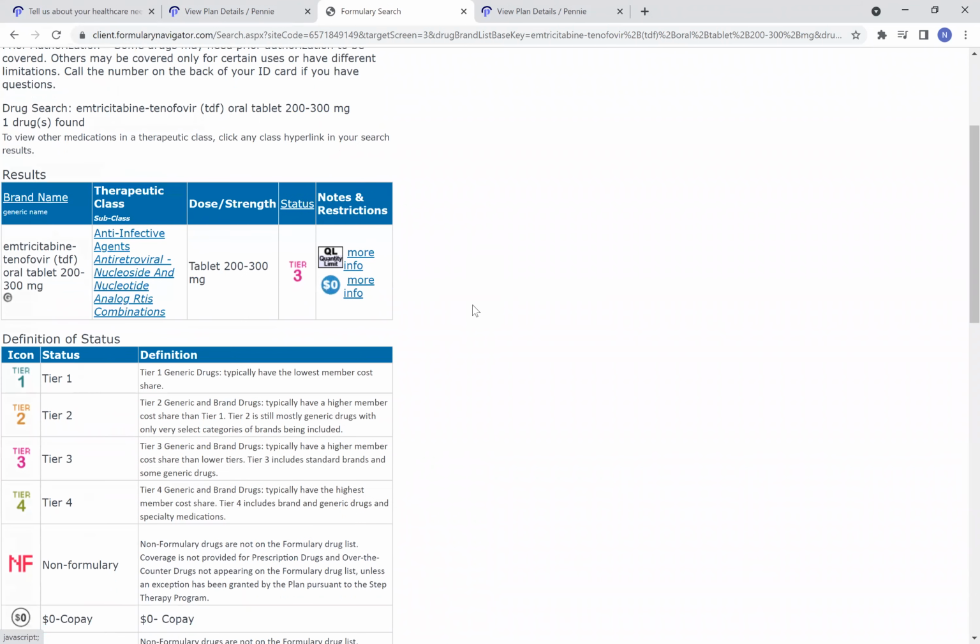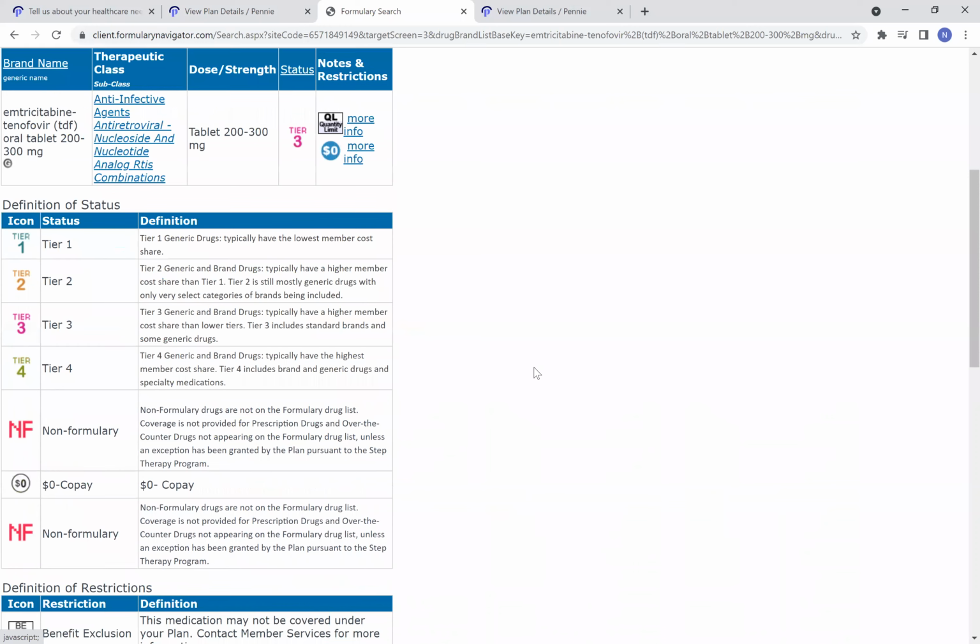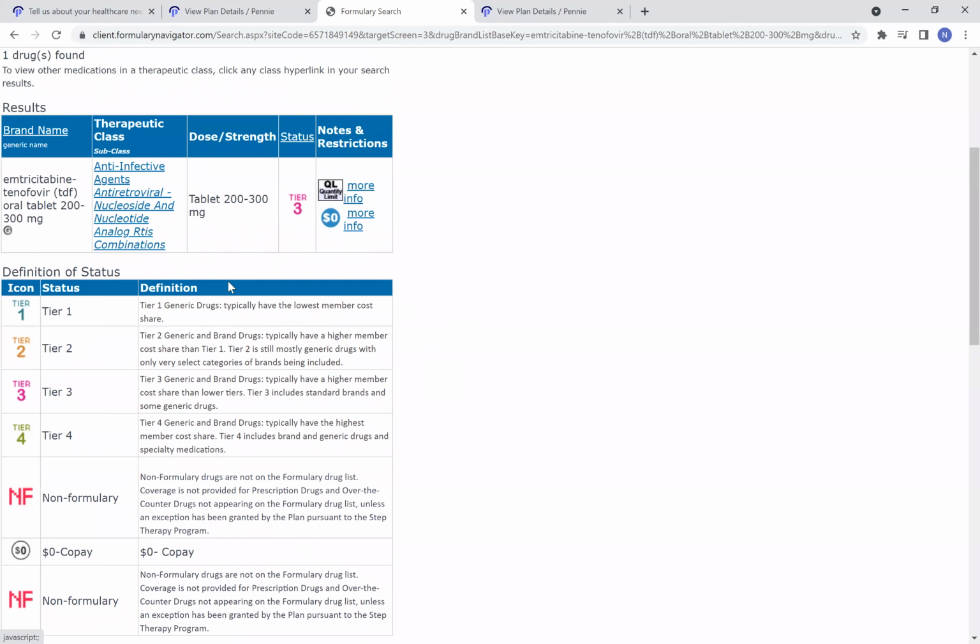Underneath this health plan, it has the generic name, the class, the dose, the tier status, and then some notes and restrictions. And they come with a handy dandy legend to show you what each of these icons mean. As you can see, for generic TDF-FTC, so generic Truvada, it is a $0 copay. So this is the PrEP medication that is covered with $0 cost sharing underneath this selected health plan.